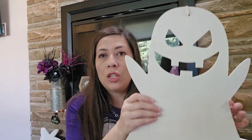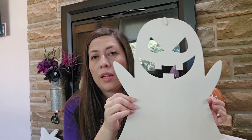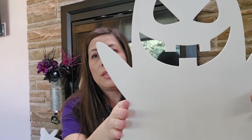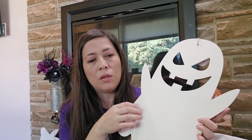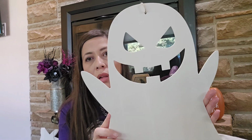I always make a big pot of chili, coloring our little ghost guys, or our pumpkins or whatever we end up getting. They worked really well with just the Crayola markers. I was really surprised. Also, my daughter has those paint markers that worked really good, and I used a little bit of the chalk markers on mine. It was a lot of fun.